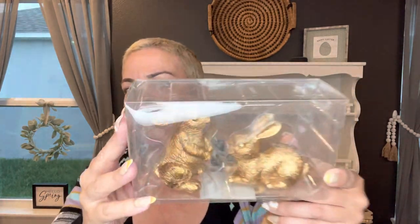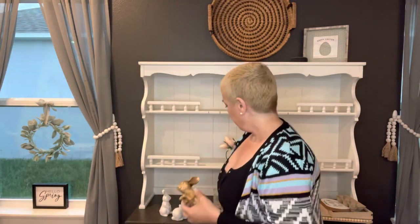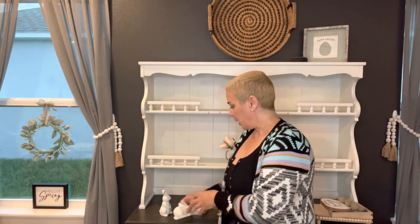The other things that I got were these little egg. I mean, not egg. What is wrong with me today? Little gold bunnies. These were 2 for $5 at the Target Bullseye. They just remind me of those little chocolate bunnies. This one was $5 just for this one alone. So, I got the mom and the babies. And I got these. They were $3 at the Target Bullseye. So I got this one and this one. They were $3.